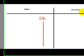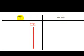So I've got these black lines here that separate the tripler side from the matrix side, and on the tripler side you can see this red line, which is the 75-day deadline. So what's the 75-day deadline? It's where your triplers stop. We all know that we have triplers that are running. I'm going to make 4 dots here, and say that's tripler number 1, tripler number 2, 3, and 4. I'm just going to use an example of 4 triplers.